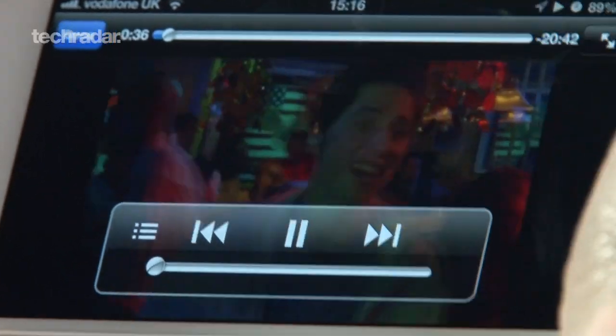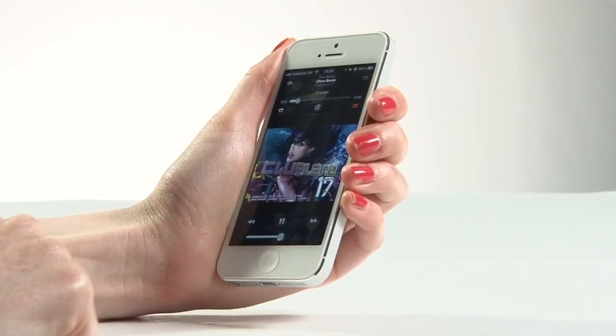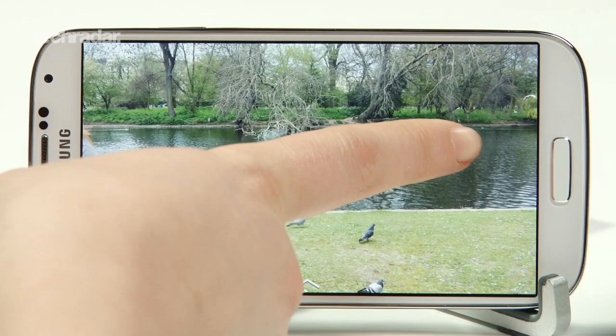Even if you're not someone who watches loads of video or listens to a lot of music, most people never delete photos or home videos off their device, which can also take the space. So if there's a bigger option, paying more to get it is a great idea.